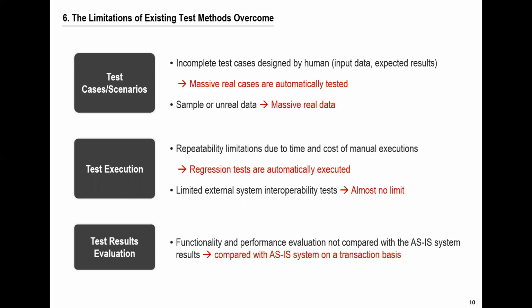With respect to test results evaluation, Perfect Twin can detect any slight differences in the response messages, such as a 1 cent difference, and will automatically log the test result as failure. Perfect Twin can visually show the validated transactions or services, the failed services, and the performance degraded services.